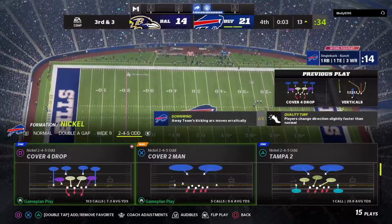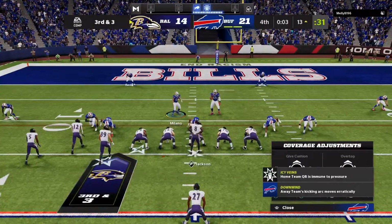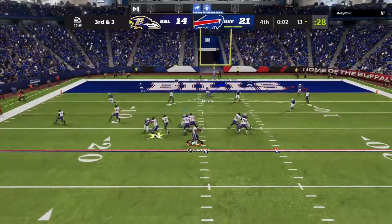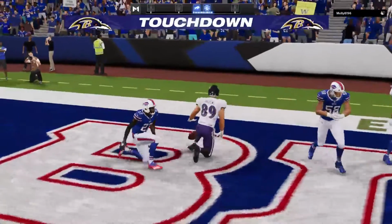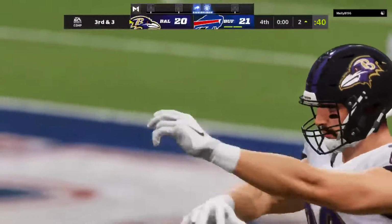Can't wait to see what they call, but you want to get it to your best player. Sometimes you have to do it by formation. Move everyone to one side, and maybe he gets a one-on-one isolated on the backside. And it's caught. It's a touchdown with zeros on the clock. And an extra point will send us to OT.